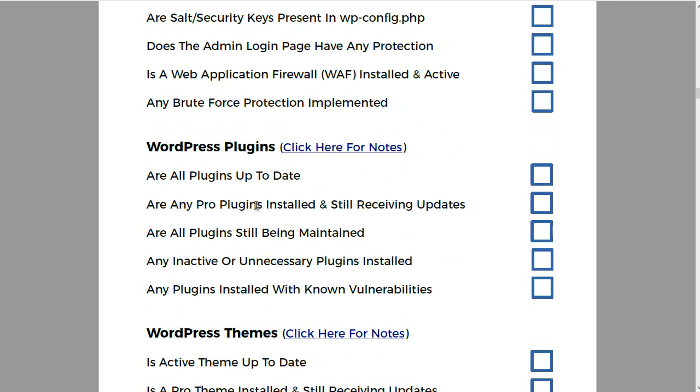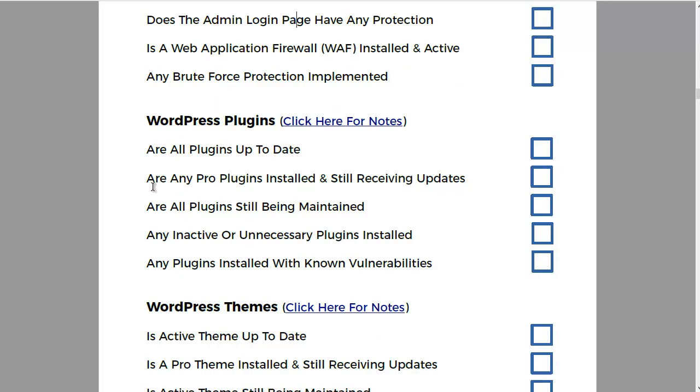The next bit is the WordPress plugins. Similar to the WordPress core, we want to make sure that all plugins are up to date. And the next bit is if you're using any kind of pro plugins, especially if someone's built the website for you, there's a chance that they may have used a pro version of a plugin, which basically means paid versions of plugins instead of just the free ones on the WordPress directory. We want to make sure that they're still receiving updates, so that the license is still being paid. So that's an individual thing you need to check if you're using any of these. It's something I see all the time, where someone's built a website for someone else and they've used a pro version of a plugin, but it's no longer getting updates because the license has not been renewed.